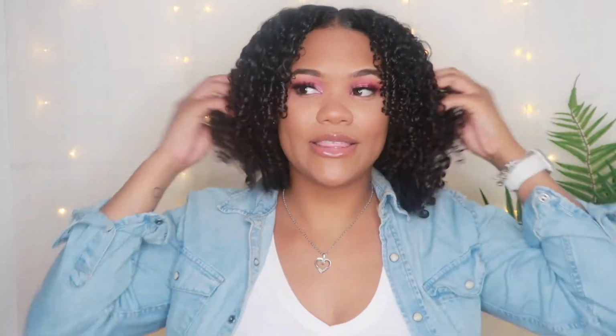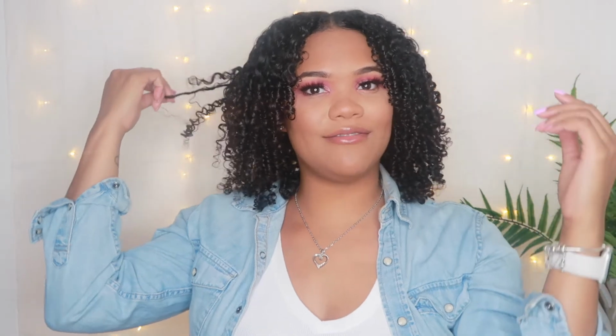I don't usually touch the front curls because I like those to be super defined versus the back of it can be a little bit more free. I don't know what words I'm trying to use, but yeah. So yeah, you guys, this is literally the finished product. I'm gonna put my rings back on.